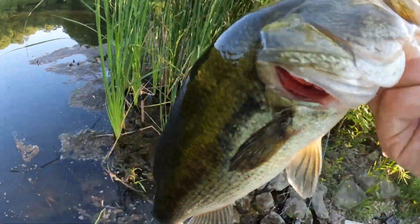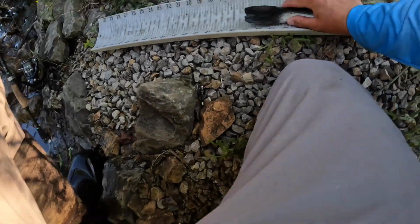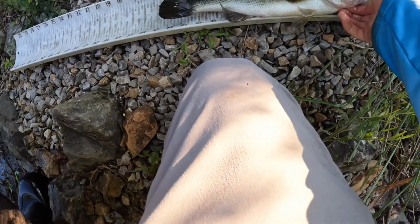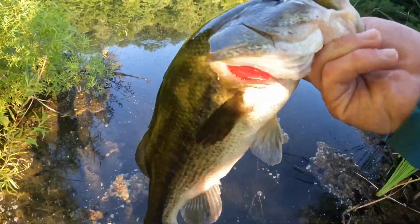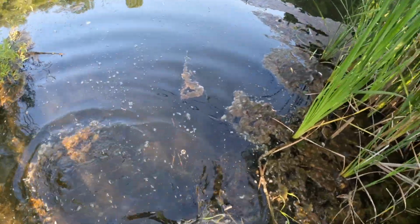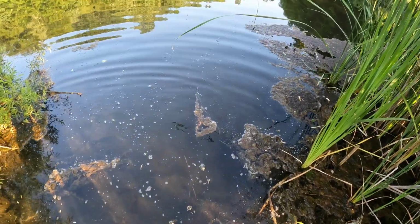All right, guys, we're gonna lay her down on the measuring board. Super dark fish. This is crazy. Look, another 15 incher. That's nuts. That's crazy. This bite is crazy. All right, guys, let's get a release on her now. Back in the water she goes. Oh, wrong way. There she goes, she went out.